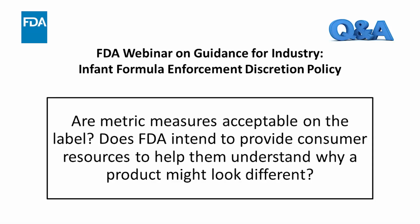And then we have a question about metric measures. Are metric measures acceptable on the label, and does the FDA intend to provide consumer resources to help them understand why a product might look different? Good question. Metric measures on the label will be acceptable. FDA does intend to provide consumers with resources to help understand why labels look different and understand and use the information where metric units are employed.